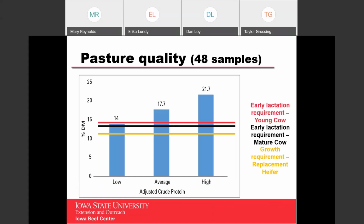And then finally, if you look at a replacement heifer at the beginning of the breeding season, their only requirement is to continue to grow, and it's a pretty modest growth at that point in their life too. So hopefully they've been growing consistently throughout the year where you're not having to push them really hard at the end. But because they don't have any lactation going on, they actually have a fairly low nutritional requirement compared to the young cow and mature cow, and those pastures should be able to meet that requirement in that spring breeding season.